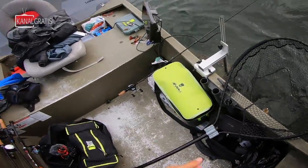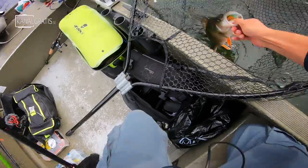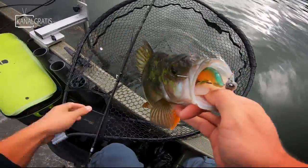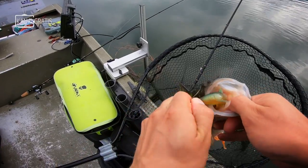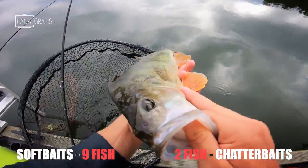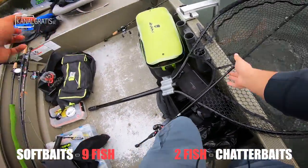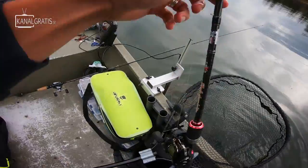Holy macaroni, keep fishing. First cast with the jig. Second. Holy shit. Should I keep on fishing? Yeah, keep on fishing, we'll take this later. Completely smoked this baby shark. Look at this beautiful fish. Close to, not really a kilo, I think. 800 or 900. Yeah, incredible perch.